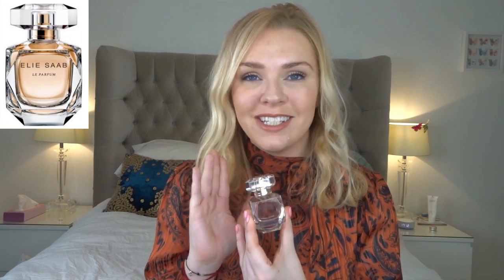I love orange blossom. This has been out for quite a few years now, maybe about 10 years, and there are loads of flankers, but I think the original Le Parfum is the best, and this is probably my top Mother's Day gift because it's pretty, it's feminine, it smells super classy. Like you could wear this to work, you could wear this in the evening, you can smell it on people, it lasts quite well, but it's not overpowering at all, and I just think all round it's a fantastic Mother's Day perfume.